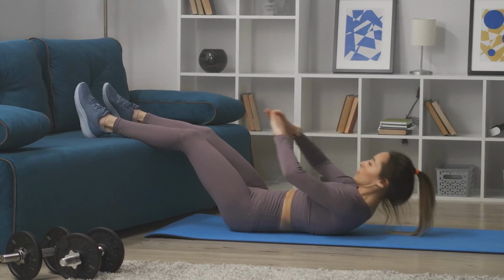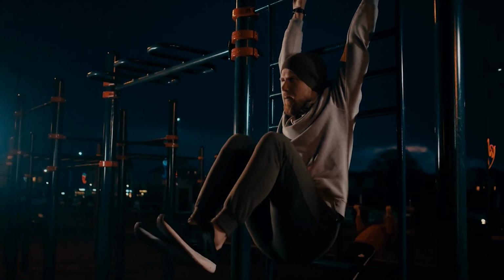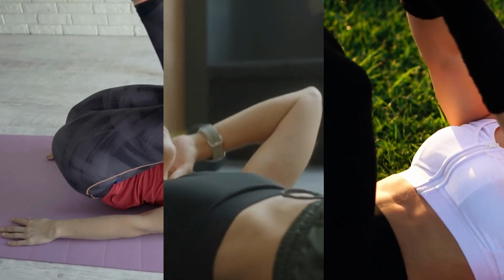While there are a lot of options under this category, including a range of crunch movements or leg raise variations, some key options to try out include reverse crunch, abdominal crunch, and jackknife crunch. You can also combine these options with some leg raises.